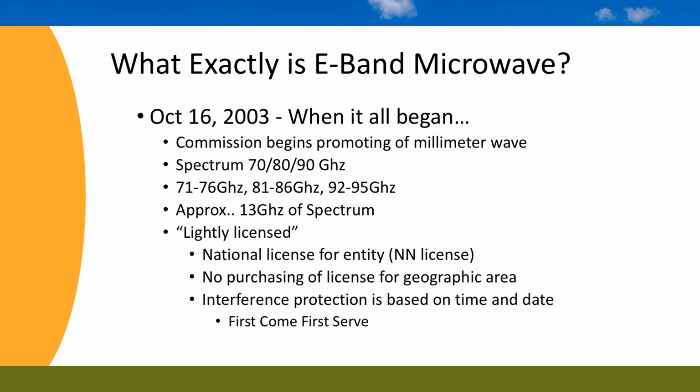But back in 2003, the FCC launched the start of this whole band and these open frequencies that weren't being used. So this spectrum consists of 70, 80, and 90 gigahertz. To be exact, it's 71 to 76, 81 to 86, and 92 to 95 gigahertz. So it's approximately 13 gigahertz of spectrum that's available in this band.